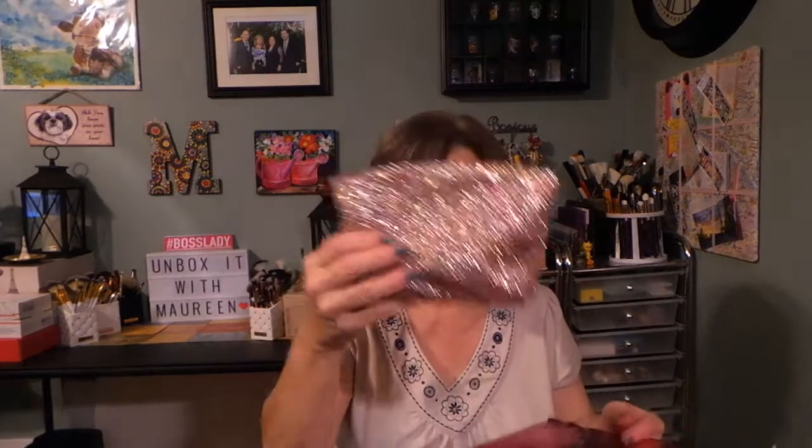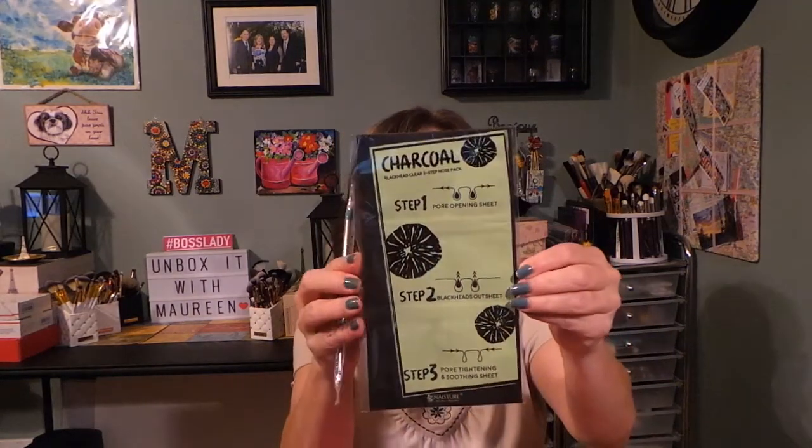Let's open. We have some loose stuff outside of the bag, a nice brush out of the packaging. Same exact bag. And I have here a charcoal blackhead three-step nose pack. So there are three different sections that you would do, which I do get blackheads around my nose.